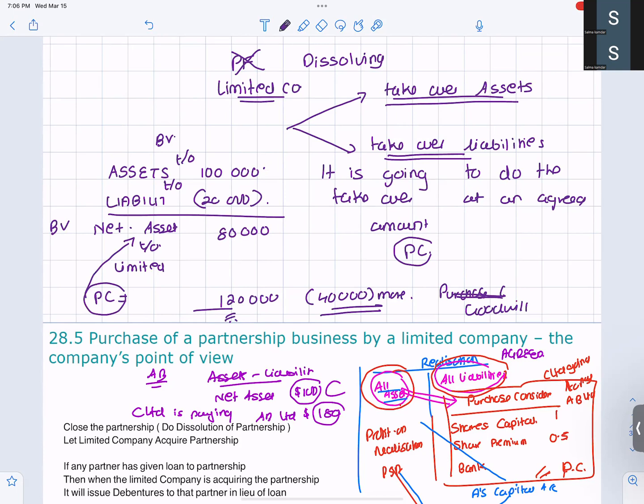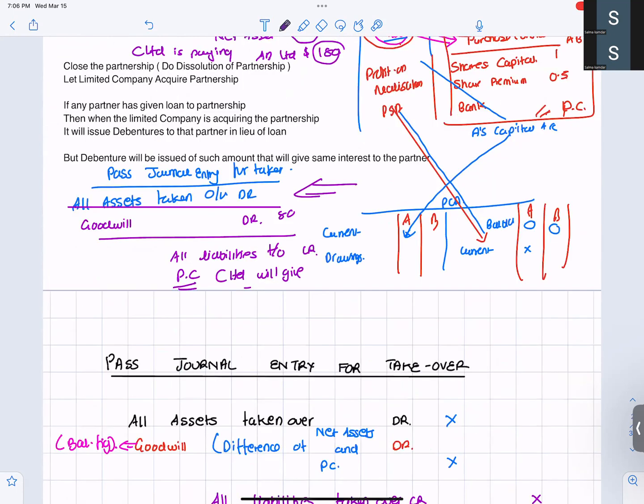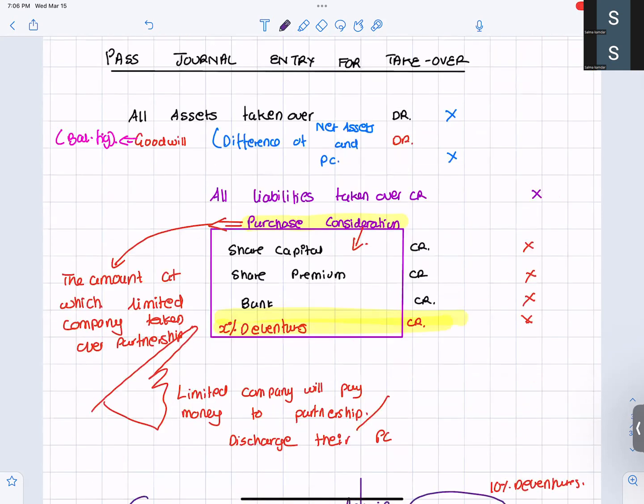And the amount that they are going to pay to take over the net assets of the partnership firm is called the purchase consideration. Now, whenever I am purchasing the partnership firm, I will have to pass the journal entry for the takeover. So how will I pass the journal entries for takeover? All assets that I am taking over, I will put on the debit. When I say all assets that I am taking over, that means all the assets that the limited company is taking over, you will put on the debit side.